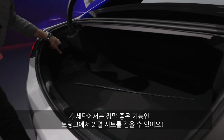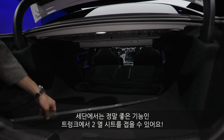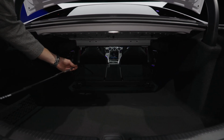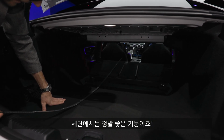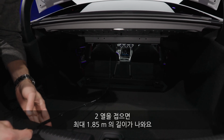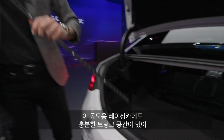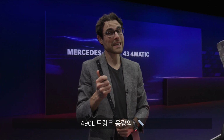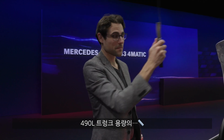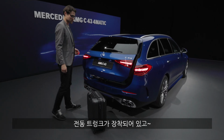However, we have a nice function. We can fold the seats from here. And for a sedan, this is really unusual, and they directly fold flat. So indeed, for a sedan, maybe that's the best folding mechanism we've seen ever. 1 meter 85 or 73 inches. So your race car is also suitable for some luggage. And if you want more than 455 liters, you might want to go with 490 liters with the Estate.